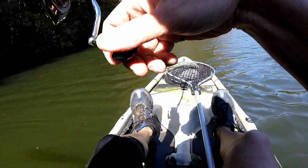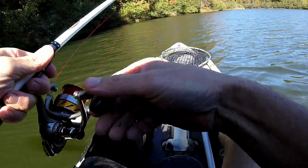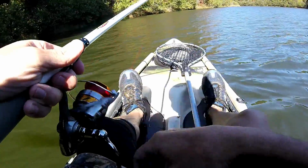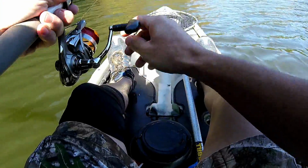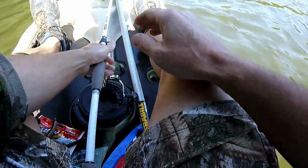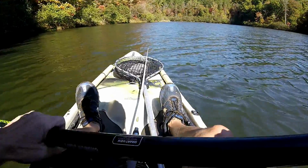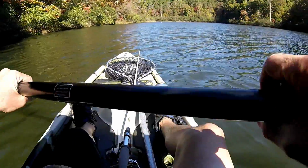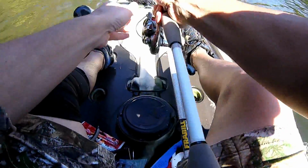The wind is blowing us like crazy, and we got to go right into it on the way back. It's behind us now, but on the other side it's going to be right dead in our faces, so it's going to be a little difficult. But we're going to fish all of our way out, and I'm hoping we can get down here in the end. This is where I was the other day and picked up a few fish.